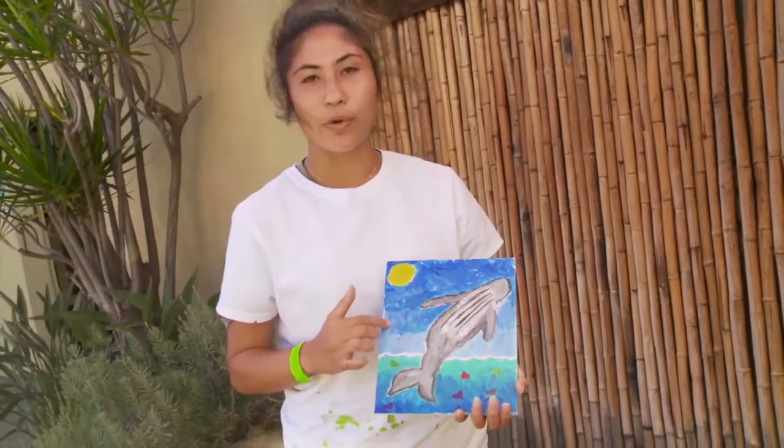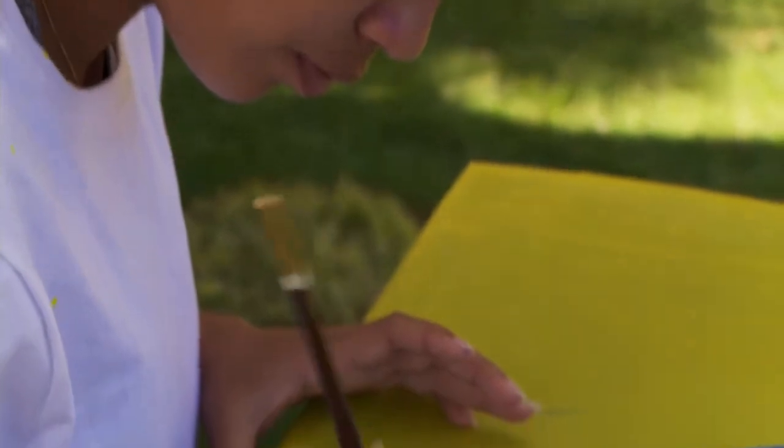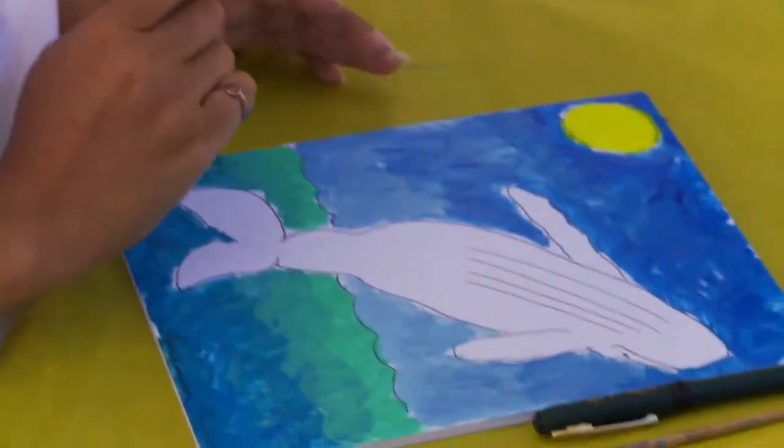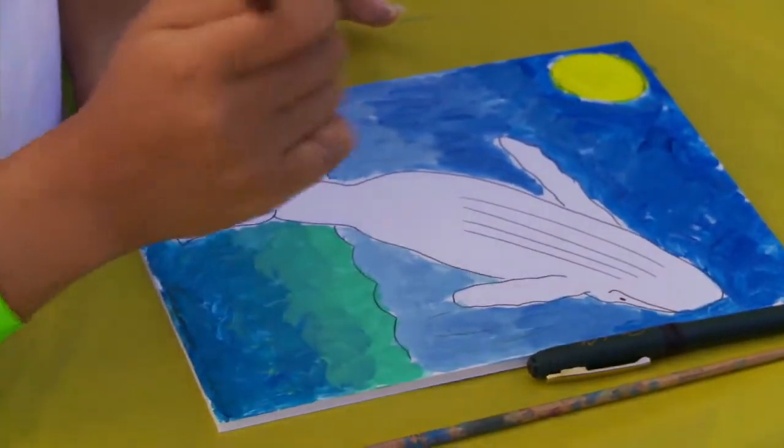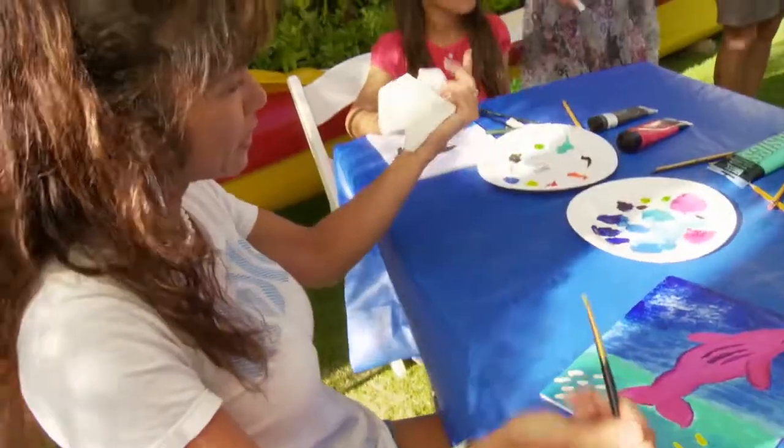I really like the brush style technique, where you can actually see the brush lines, but some people actually blend them. I like showing the brushes. And that's something different I learned from him. Brought to my attention that maybe I could use different variety of colors to make this whale pop.